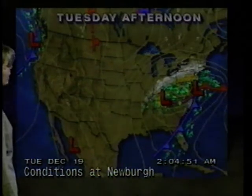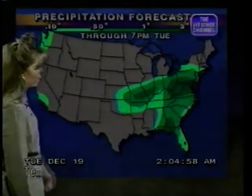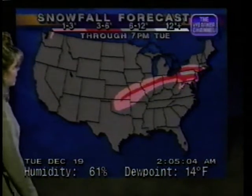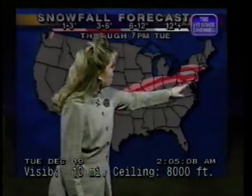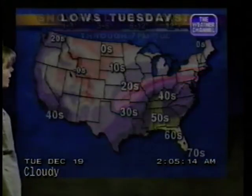We could be looking at significant amounts of snow, winter weather advisories in effect throughout Indiana, Ohio, Pennsylvania, and New York State, and even as far west as Kansas City and St. Louis, looking at the possibility of snow, 3 to 6 inches of snow, as a matter of fact. Some folks may pick up as much as 6 to 12 inches of snow. We think New York City may see at least 8 inches of snow, maybe even more than that.